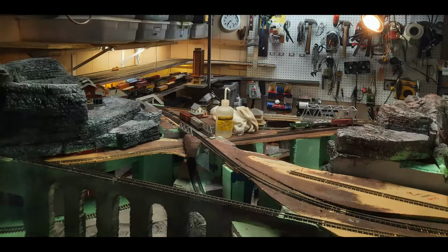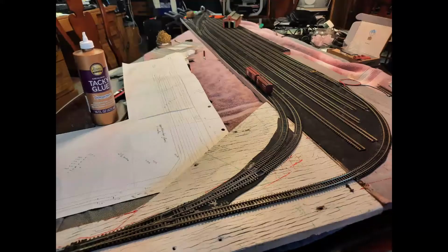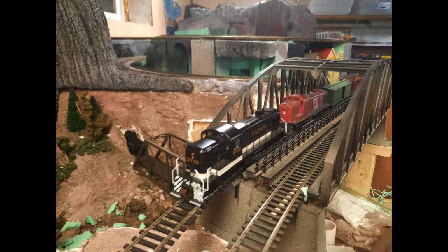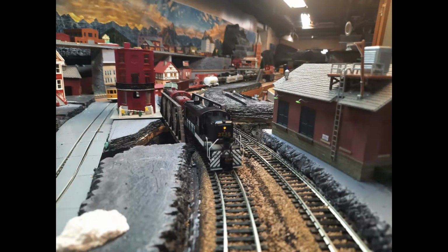And here's a little view of the Strucker Viaduct and the yards going back. The yards during construction are now installed. And that's pretty much where they reside, upper and lower, N scale and HO. So here we had some Alcos running around the yards, a Southern and a CNJ. A little bit of Alco magic going on.